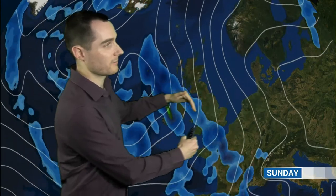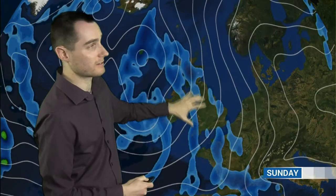So we're going to be drawing in warmer air from the nearby continent. And by the weekend, temperatures will be in the mid-20s for some parts of the UK as well. Now, later on in the weekend, as that high pressure continues to pull away, low pressure starts then to come in from the west, and that starts to bring the risk of some showery rain pushing up from the south, maybe even some thundery bursts of rain in there too.